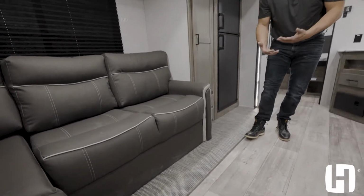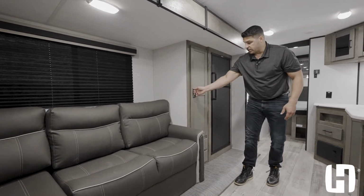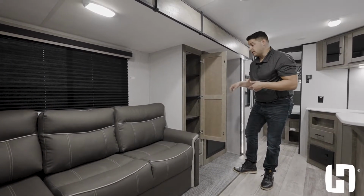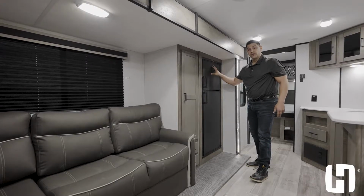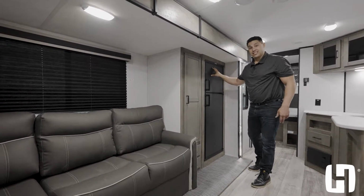We talk about utility. You can never have enough storage, even though this is a couples coach. You have this very large pantry. All of these shelves are removable to adjust and accommodate whatever you require specific to your packing needs. Also, what you'll find here in this slide box is your 8 cubic foot gas electric refrigerator. This is the refrigerator that you're going to want should you go to a destination that does not have shore power.